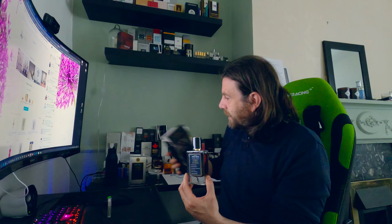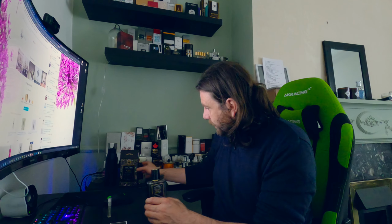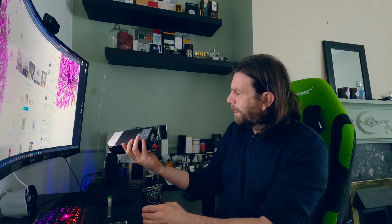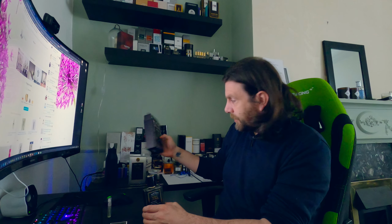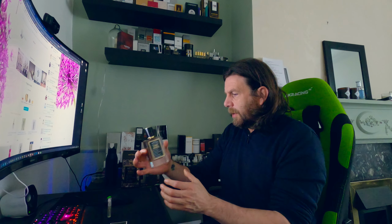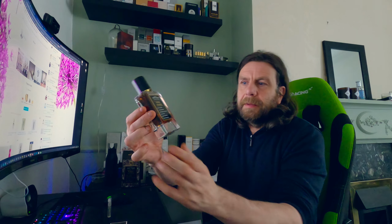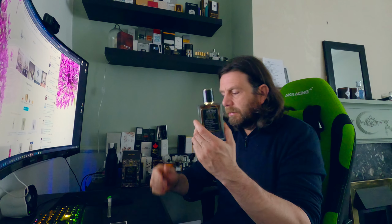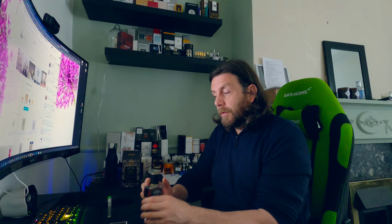I think these are made in Kuwait, from what I know. Yeah, United Arab Emirates, so Kuwait. So the bottle is really nice. It's super thick on the bottom. It's really weighty. It's got a good feel to it. So for £26 for 80 ml, it's good.